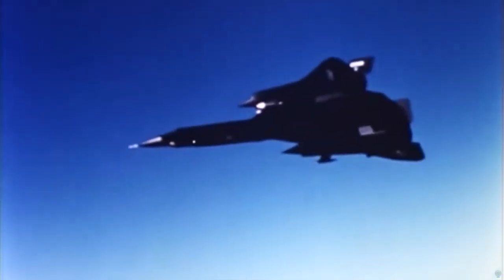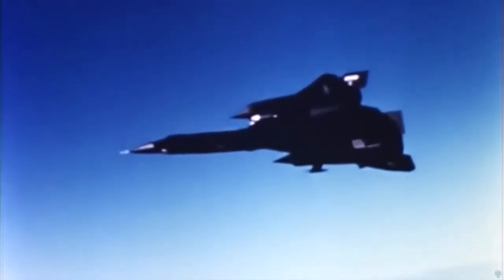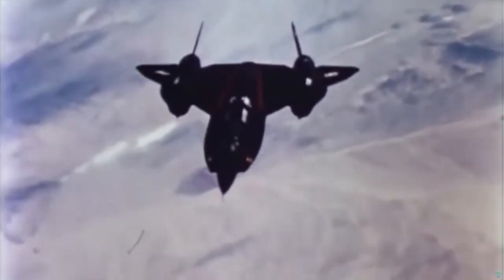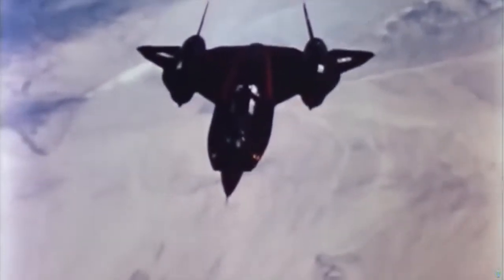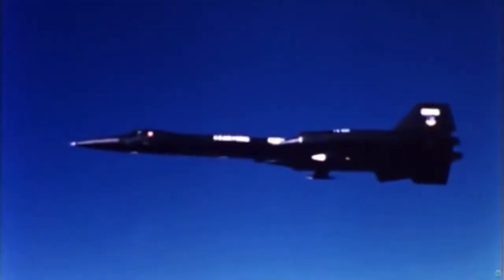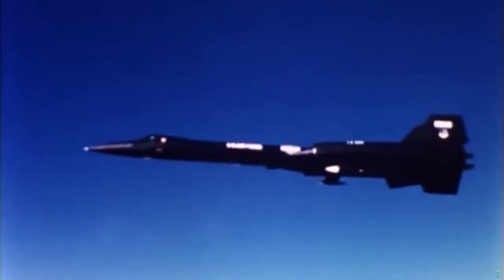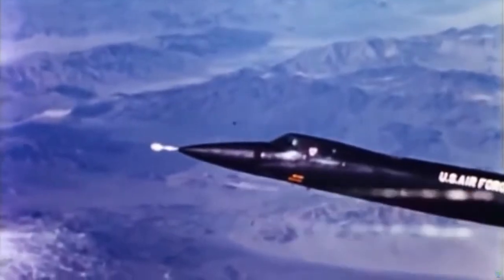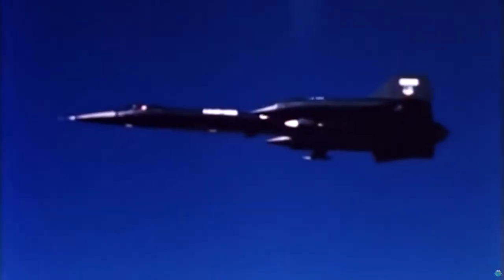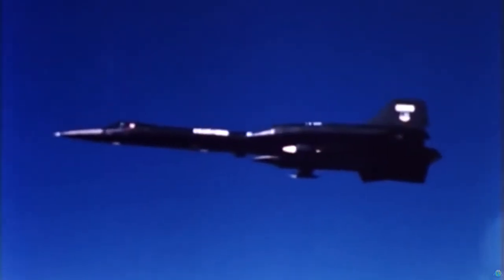NASA's use of the YF-12 sought to achieve many objectives. Some of the priority programs include investigation of predictive techniques in new design for structural, stability and control, and propulsion systems. When NASA received the YF-12, significant testing had been completed, providing a ready research platform.